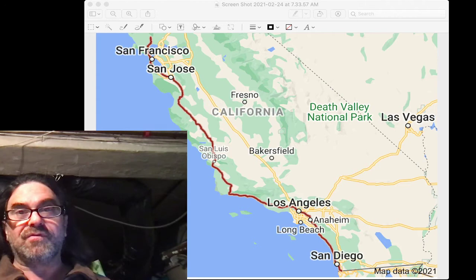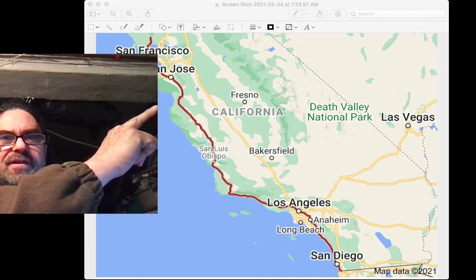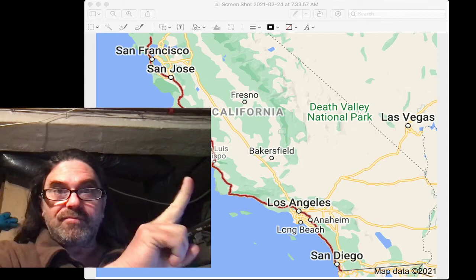So he moved up to Monterey Bay, which is kind of right there. That's Monterey Bay at the end of my finger, that little inlet. And along the coast there would be the city of Carmel. Clint Eastwood, the actor, was mayor of Carmel a number of years ago. Weird fact. Okay.